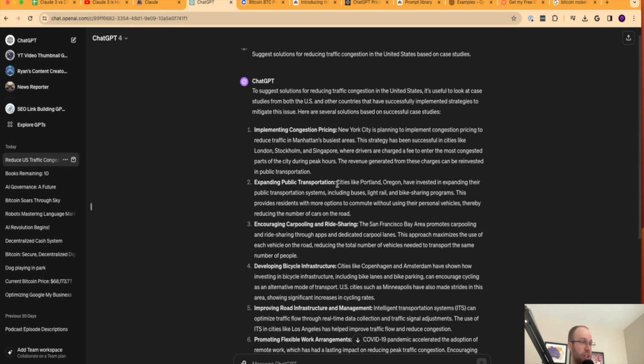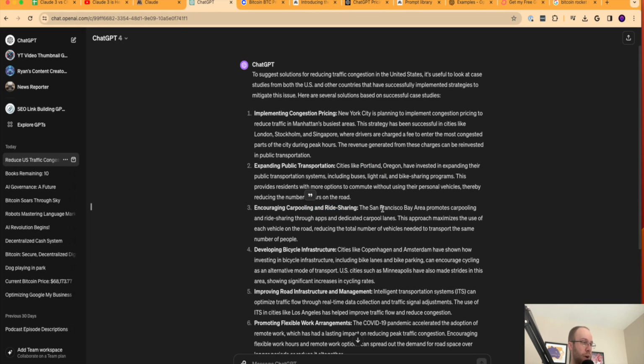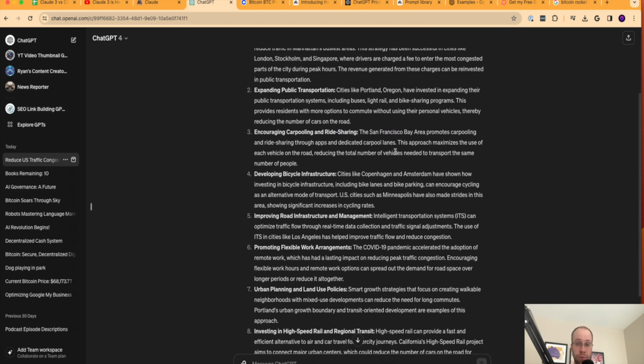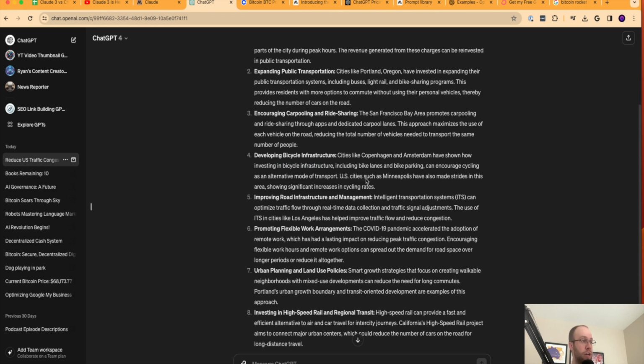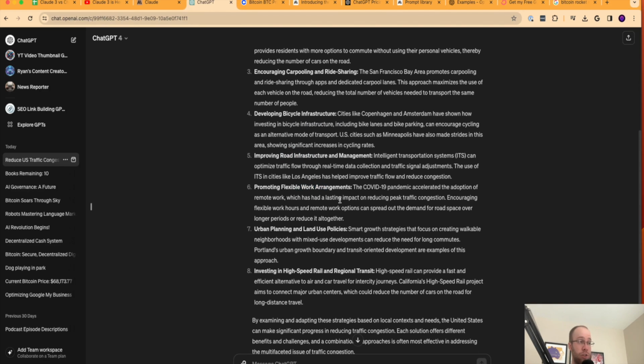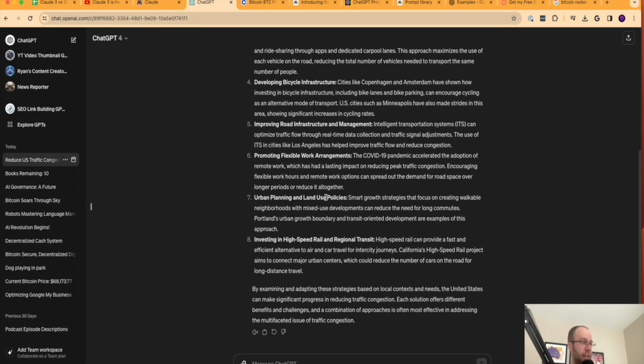public transportation, it even gives that Portland, Oregon example, carpooling and ride sharing, San Francisco Bay Area, bicycle infrastructure, that's more specific than just walking and bicycling. I do like how it just has bicycling infrastructure. That's a whole other ordeal. Improving road infrastructure, promoting flexible work arrangements, where it talks about maybe hybrid work from home situations, urban planning and land use policies, high-speed rail and regional transit.